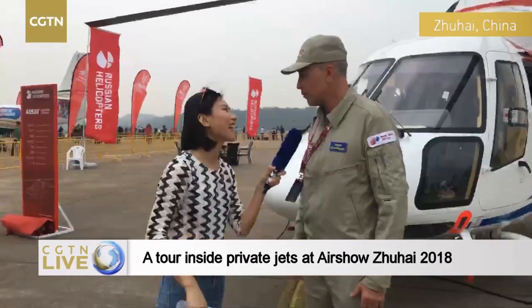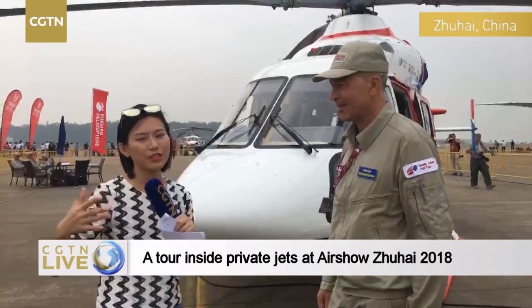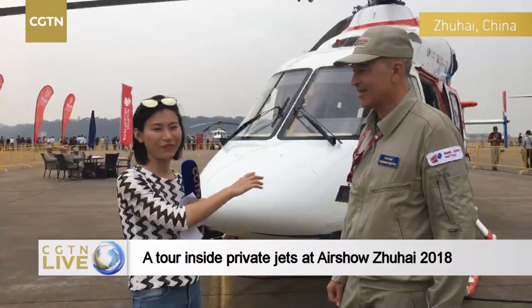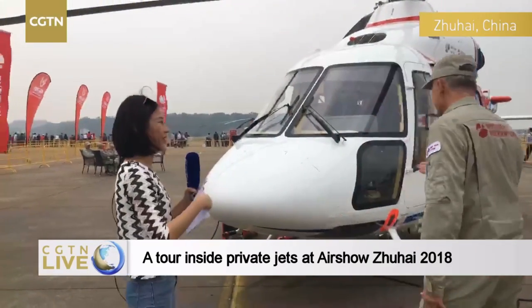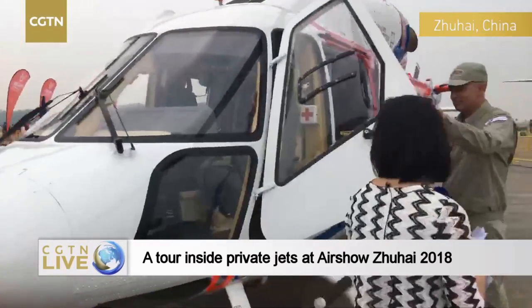Yeah, with pleasure. If you want, we can come in the cockpit of the helicopter, and with Wei, I will talk about the helicopter. By the way, this helicopter is designed by Russian Helicopters, one of their best products in China. Today I will have a chance to get inside this helicopter to have a look. So can I get in now? Thank you.